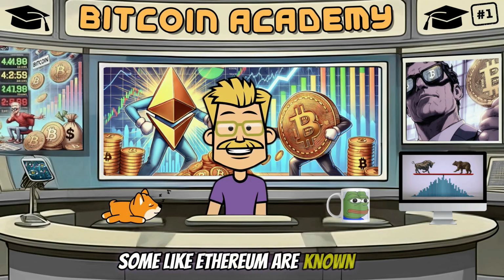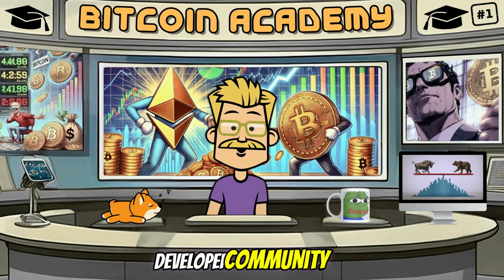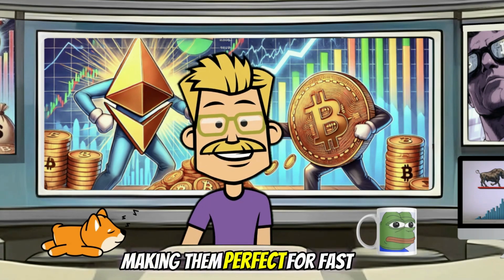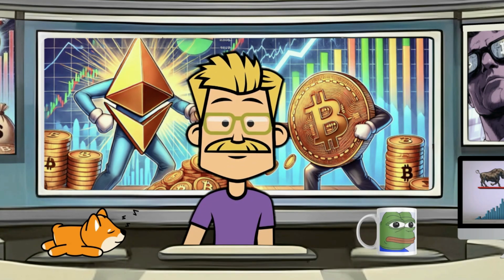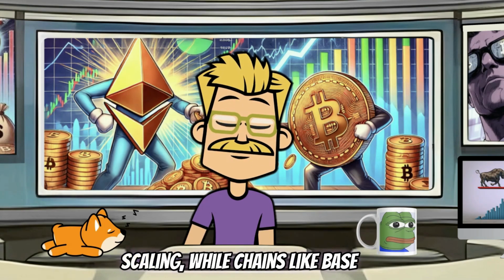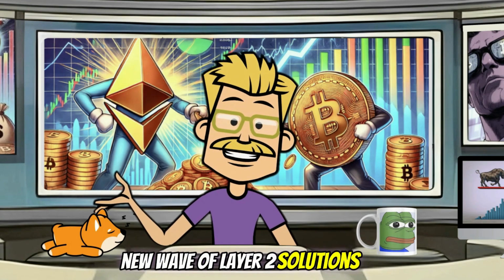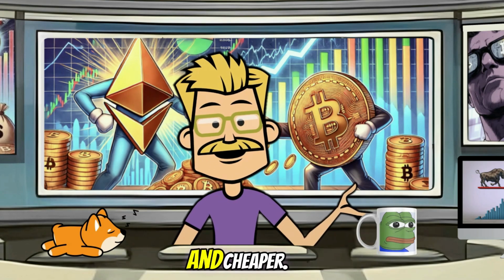Some, like Ethereum, are known for their security and strong developer community. Others, like Solana, are built for speed and low fees, making them perfect for fast payments and gaming apps. Avalanche is optimized for scaling, while chains like Base and Optimism are part of a new wave of Layer 2 solutions that help Ethereum run faster and cheaper.